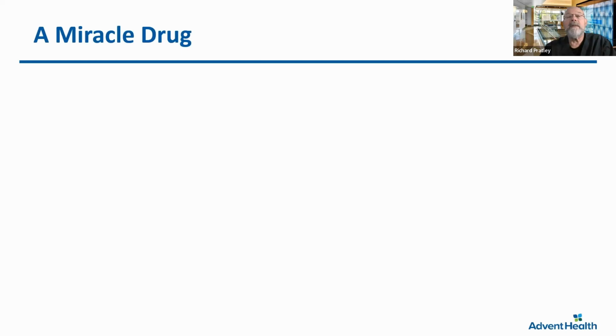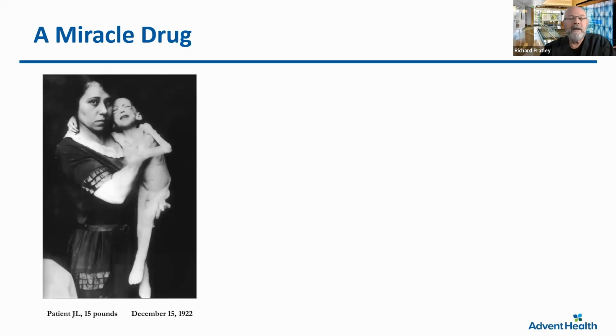So let's turn to treatments now. This is kind of a historic year because it's really the 100th anniversary of a miracle drug. On the left-hand panel here is patient JL in December of 1922. This poor, emaciated young boy has type 1 diabetes.